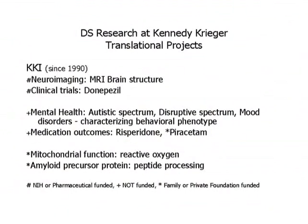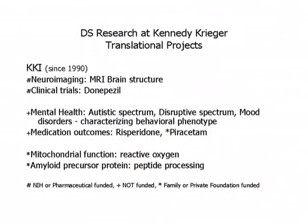Some of our studies have had NIH funding or pharmaceutical industry funding. We did some studies in the mid-90s of brain structure of individuals, and this was funded by our Clinical Research Center at Hopkins, which receives funding from the National Institutes of Health. We've done a clinical trial of donepezil, which is one of the Alzheimer's medications that's reported to help with memory. We did this study with funding available from Pfizer. The piracetam study was done largely with private foundation funding. That was done in the late 90s.